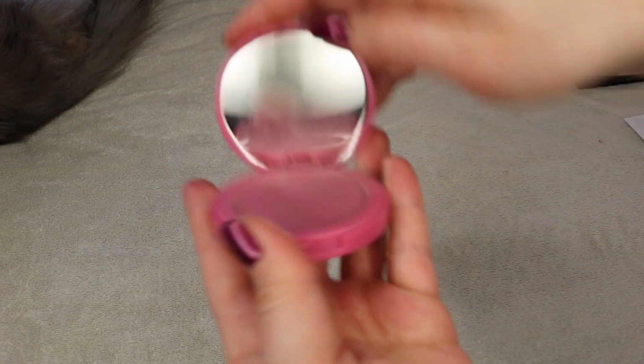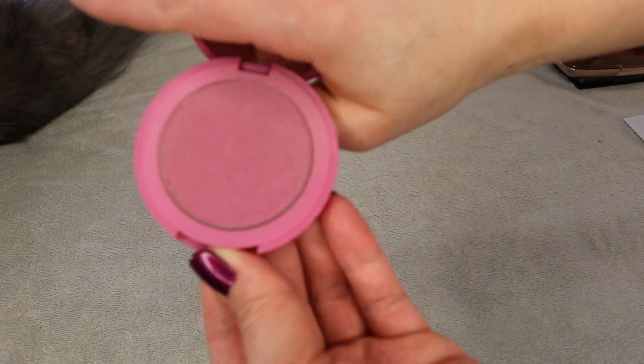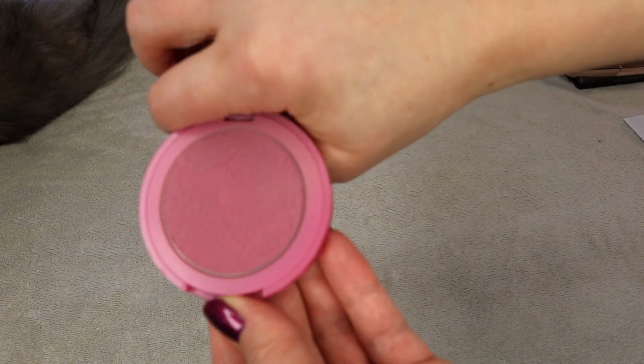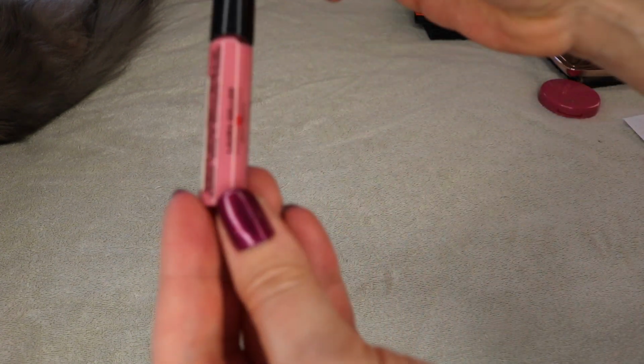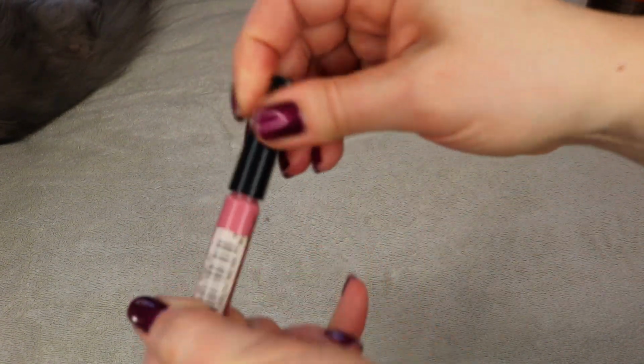Blushing Bride. I feel like I've used this quite a bit. I'm starting to wear away at the pattern, but there's still a ton of product there. Laura Geller Color Drenched Lip Gloss. That's about the only way you can tell that I've made any progress. I have used this quite a bit, and I have a feeling that it'll be gone soon because I have been using it.